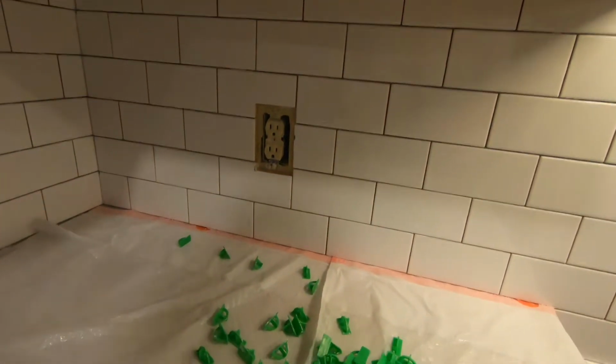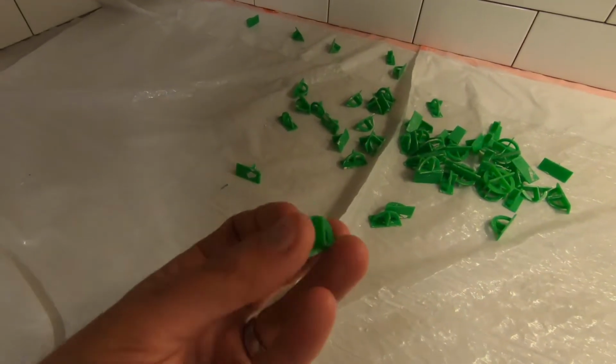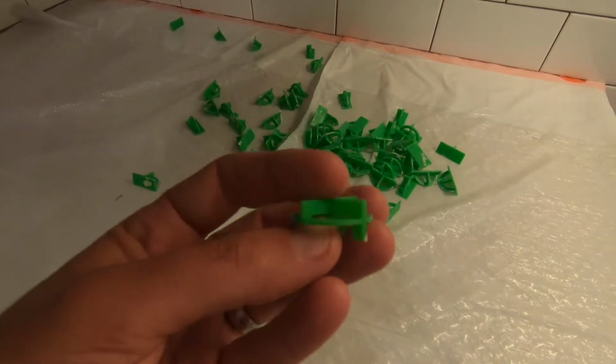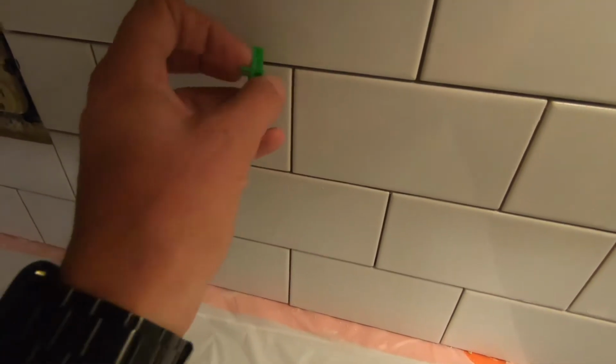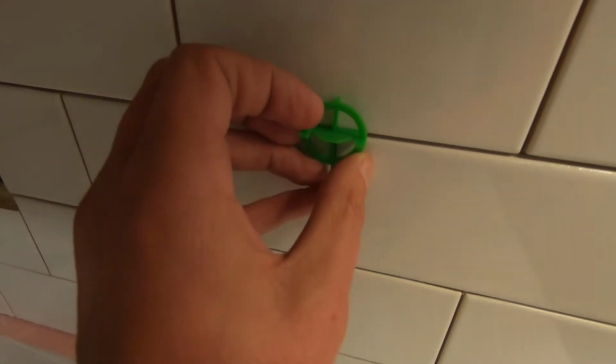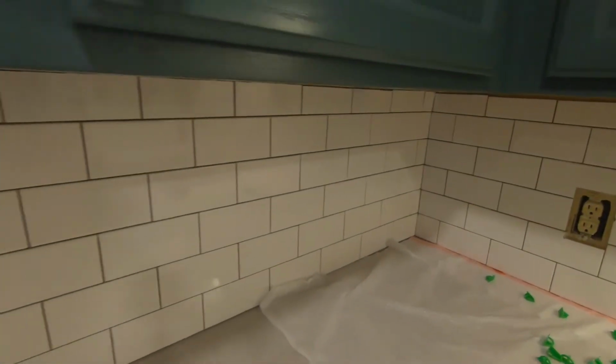Our spacer game, these spacers right here are way better than these spacers here, because I thought these spacers were going to be good, but you can't use it when you're staggering them like this. So these right here worked out to be really good. So we use those the whole way through. But here it is.